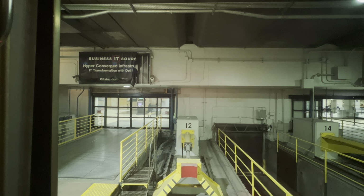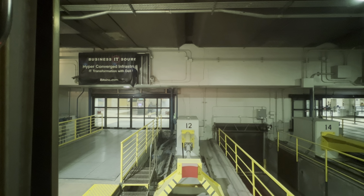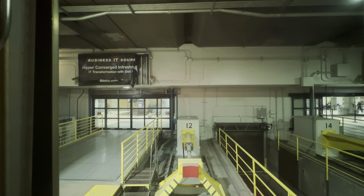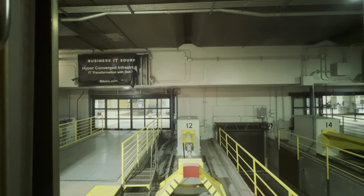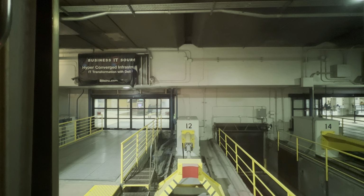That guy is disconnecting our wayside power. And now we'll have power from the EMD F40PH-3 on the head end. Let's have a look inside this bi-level coach.